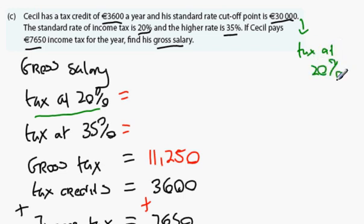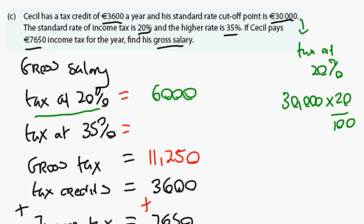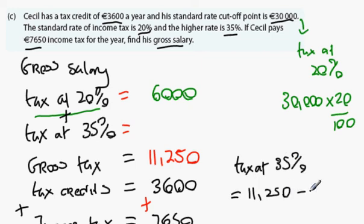So tax at 20% is basically 30,000 multiplied by 20 over 100. Okay, so 30,000 multiplied by 20 divided by 100, and we get here is €6,000. Okay. Now, tax at 20% plus tax at 35% equals the gross tax. Okay. So tax at 35% equals 11,250 minus 6,000, which is 5,250.